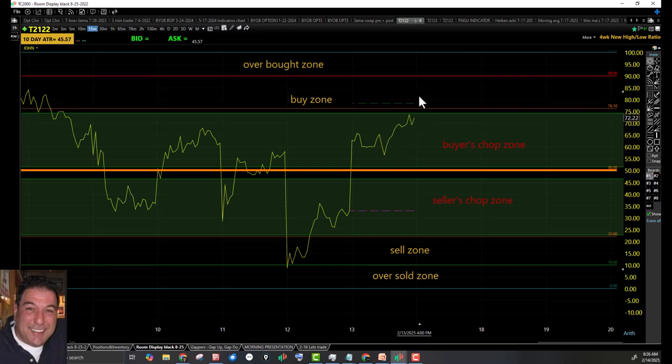Looking to get into the buy zone and probably consolidate up here, maybe for a day or two, and then maybe next week I'd like to see another move up. So this is the buy zone. We wound up meandering our way, or trading our way, up to the top of the buyer's chop zone. So there's T2122.